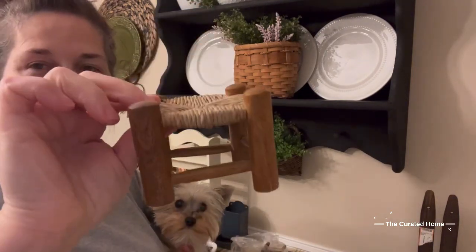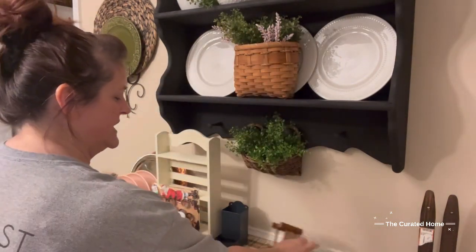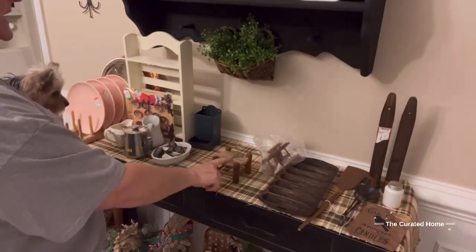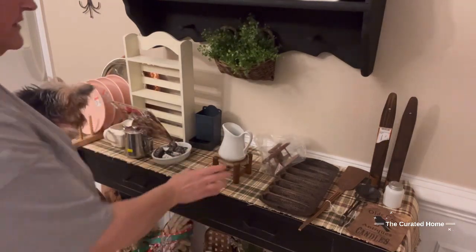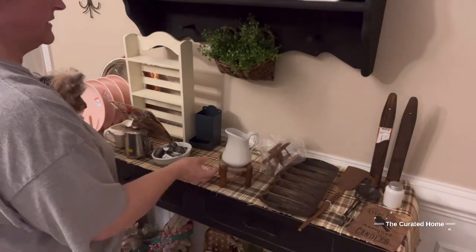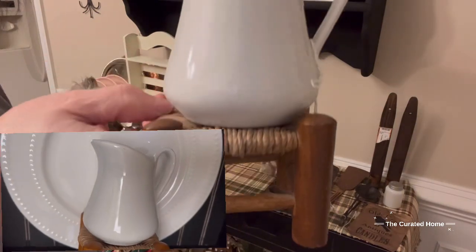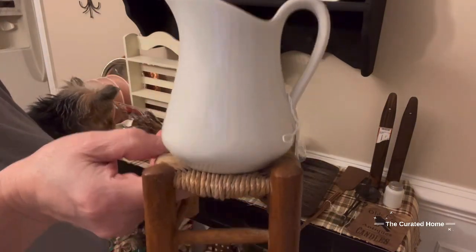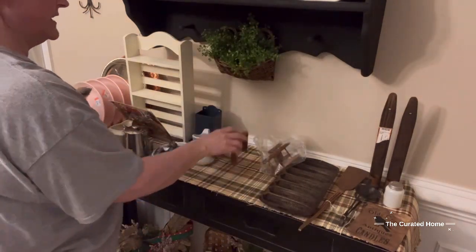Now, of course, this is doll furniture, but I'm not using it as doll furniture. Watch this. I'm going to point you down so you can see. Look at that. So I'm going to set it here. What do you think? It's like a nice little stand to elevate something in your vignettes. And I think that is just too cute.